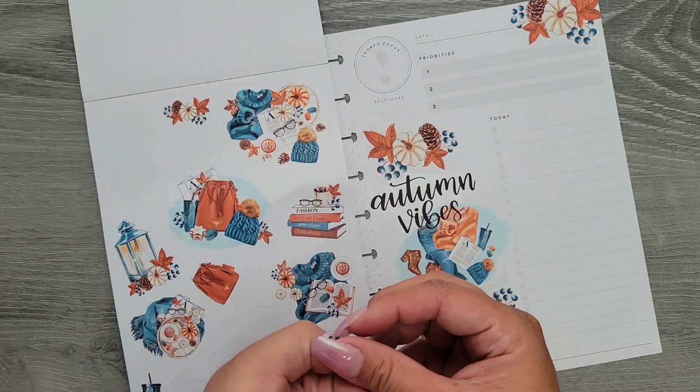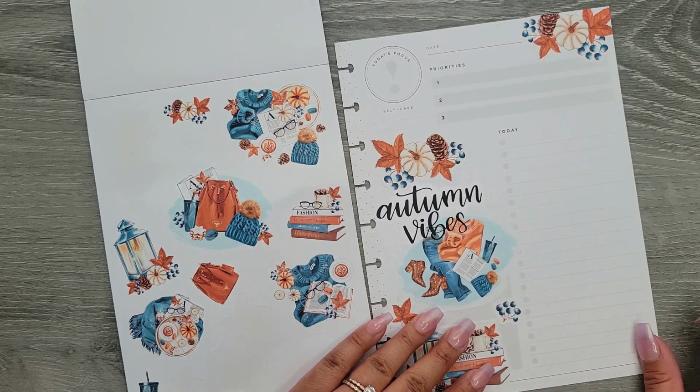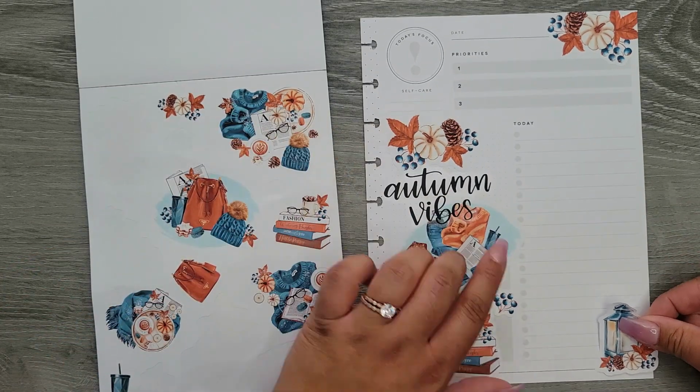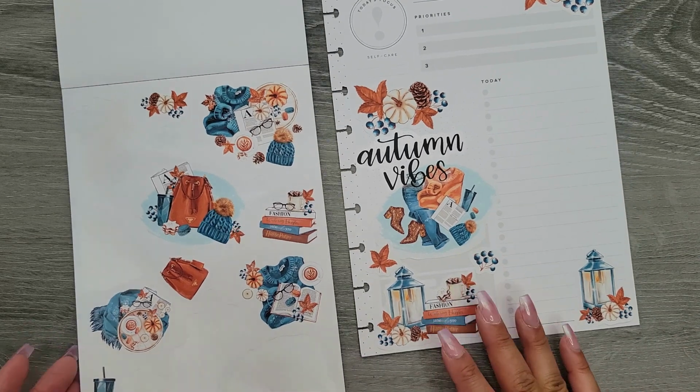Okay, I think I'm going to keep this one pretty simple. Not gonna lie, I don't really know what else. Actually, I lied. I kind of want this over here. I know I just put that little thing down, but I'm gonna cover it up.